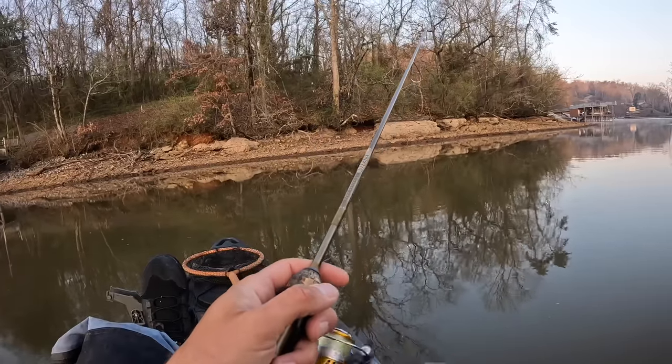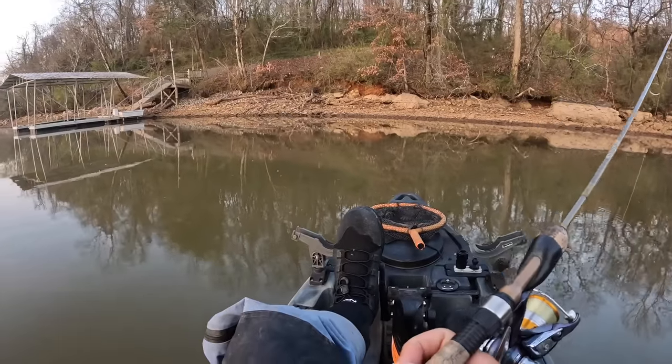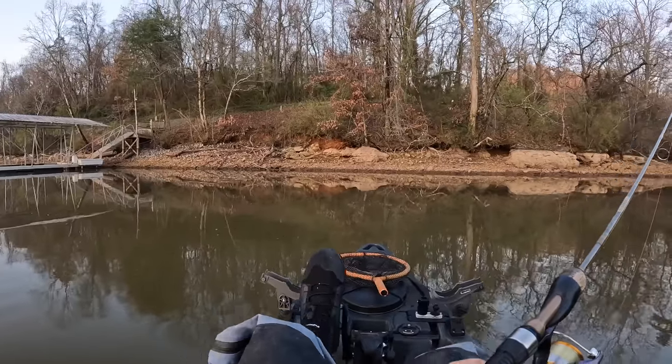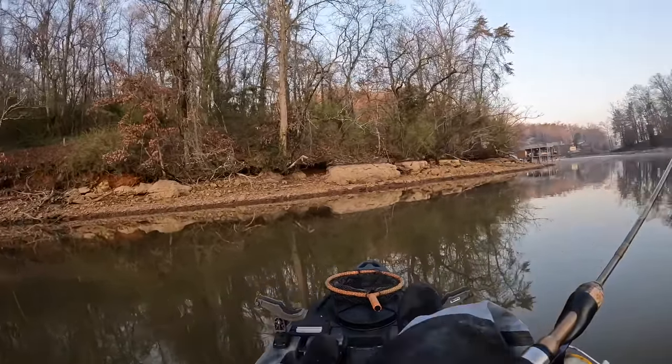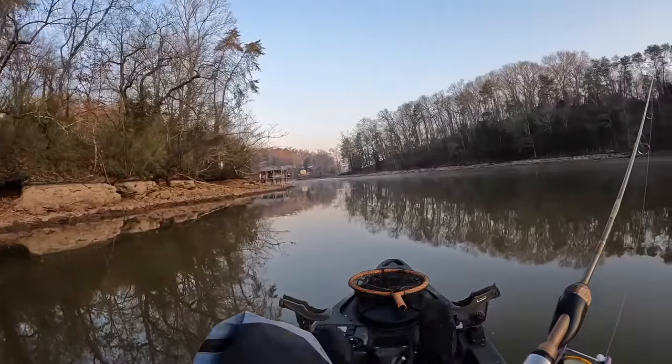Let's run down here to this other dock. We got other people in the water here today. It's a weekday morning. We got a kayak behind me and a boat over here. I want to make sure we get the premium spots first. Y'all need to spray some WD-40 on my pedals too. They're squeaking.